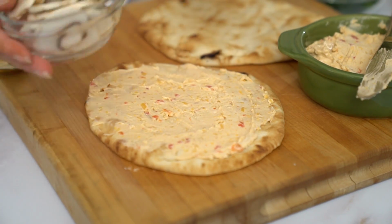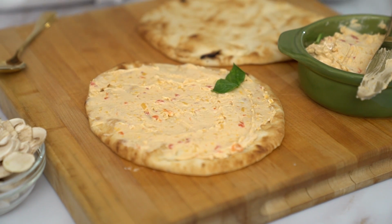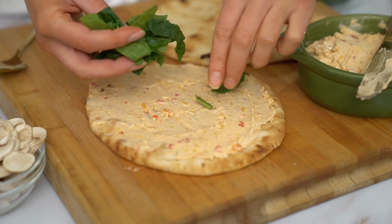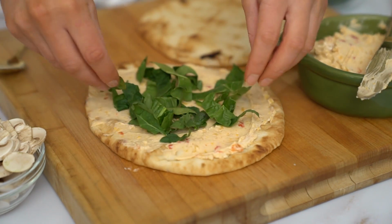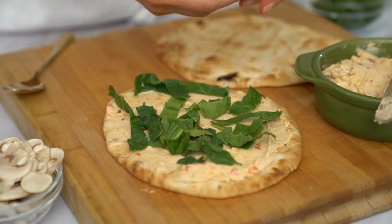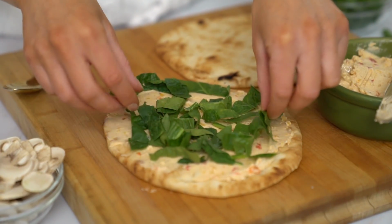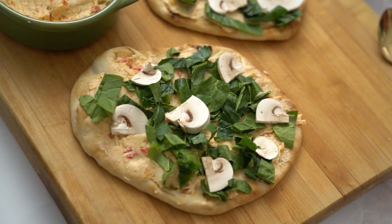Then going to go in with our mushrooms and our spinach. I mean, you can really top these pizzas with whatever, but today we're doing mushrooms and spinach. Also, you can use fresh spinach or frozen spinach. Just make sure that you drain the frozen spinach really, really well, or else you're going to have a soggy pizza, and that's not what anybody wants. Then you can just bake it in the oven at 425 for about 10 minutes.